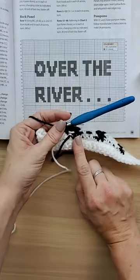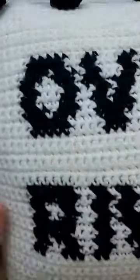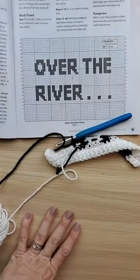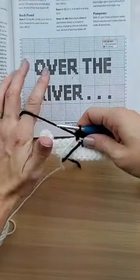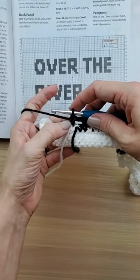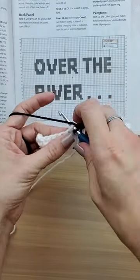And this only works when you don't need to see the backside. For a pillow like this, you don't see the backside because it's on the inside of the pillow. It doesn't matter. But if you're doing like a blanket or something, this won't work as easily. But for pillows, it doesn't matter. You can have these floats. So you can see I picked it back up and I buried the white color in between the stitches for that one. Now it's time to float again.